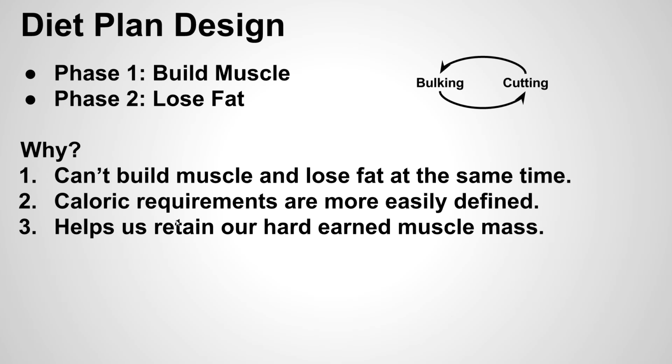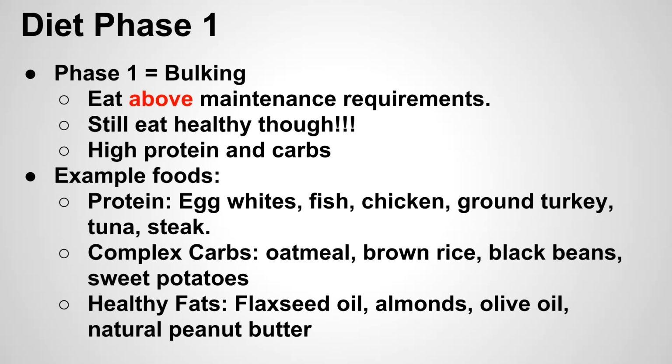All right, and the third reason why this is a really good way of approaching it is that it helps us retain our muscle mass. When you are in that cutting phase, you don't want to lose muscle. It takes a lot of energy and a lot of time pumping iron in the gym to build that muscle. So once you put on a pound of muscle, you want to do everything you can to retain that. All right, so let's get into phase one here.